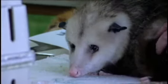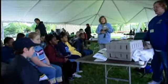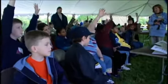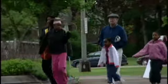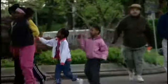They have more teeth than any other mammal. Only the females have pouches. What other animal has a pouch? I think one of the things that's so wonderful about it is a lot of these kids, even though they live close to the park, have not utilized the park much yet. And this is getting them excited about the park, showing them what kinds of wonderful activities they can do in the park.